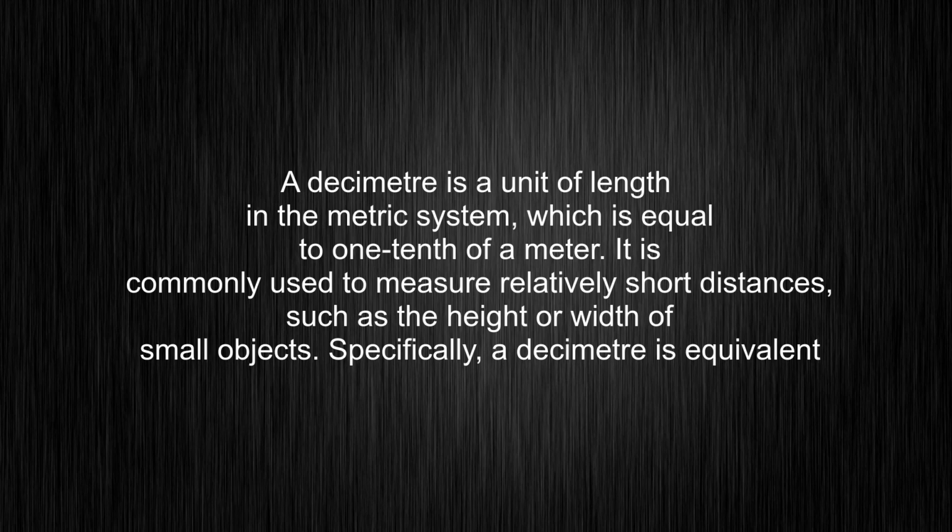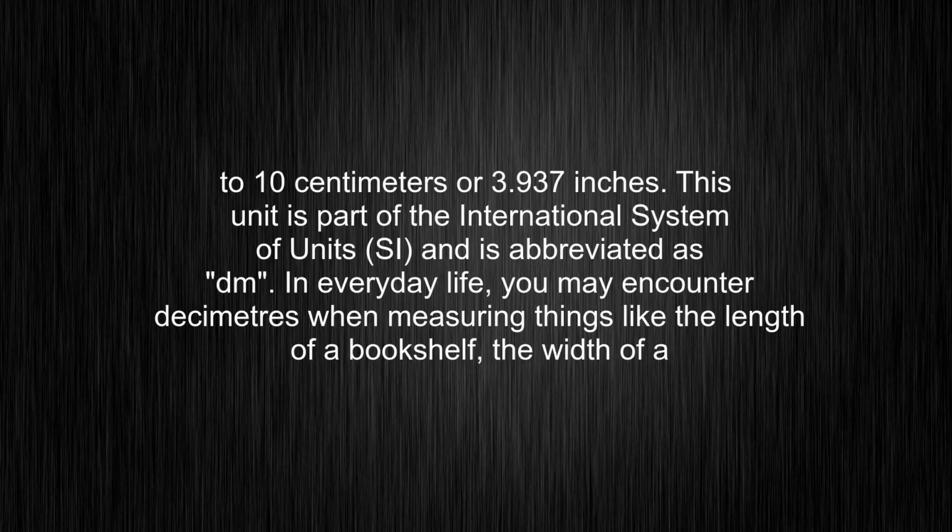A decimeter is a unit of length in the metric system, which is equal to 1/10 of a meter. It is commonly used to measure relatively short distances, such as the height or width of small objects. Specifically, a decimeter is equivalent to 10 centimeters or 3.937 inches.